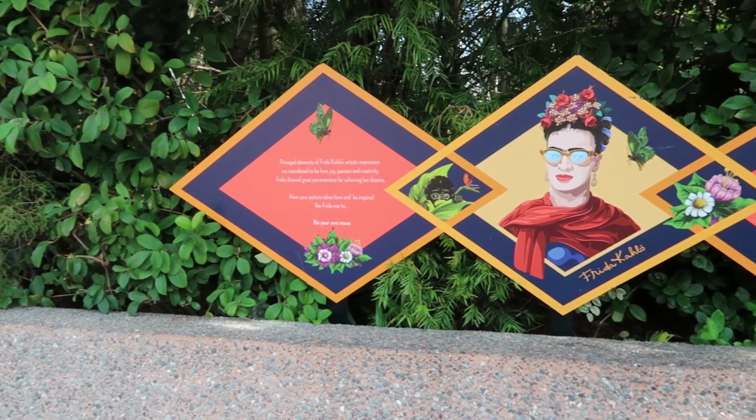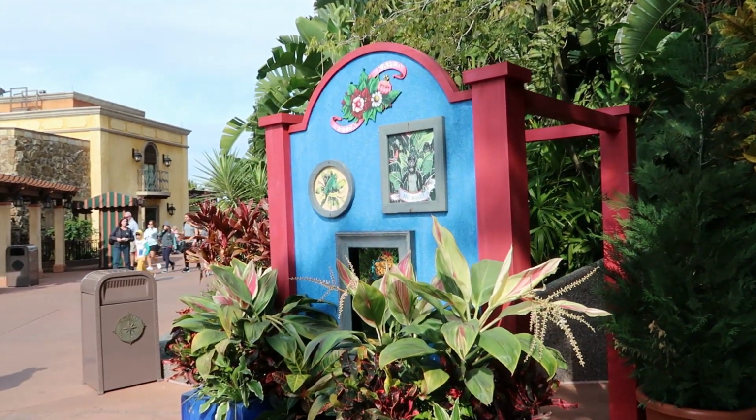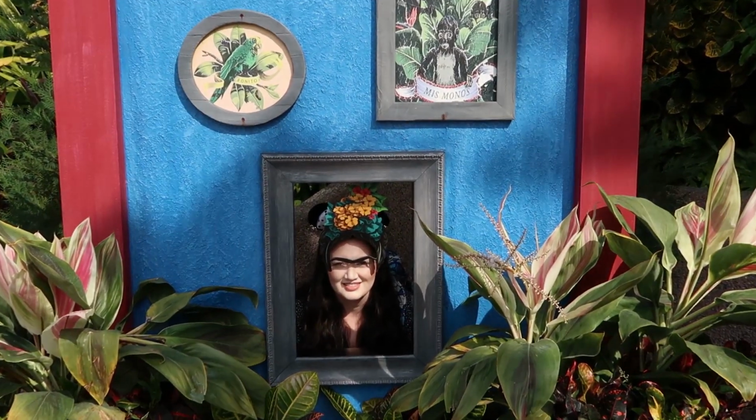So, of course, for Festival of the Arts, they have some famous artists featured and a photo op I'm gonna go do right now. I'm gonna zoom in.